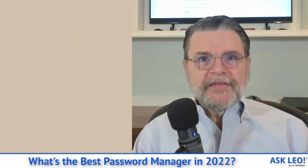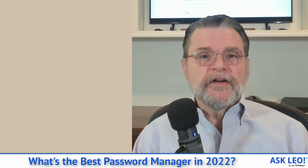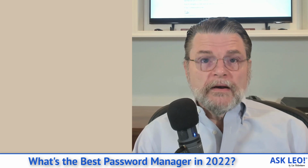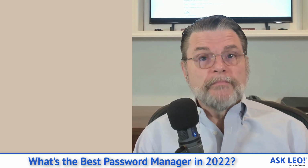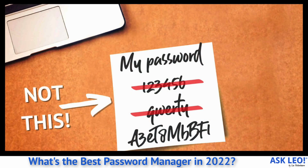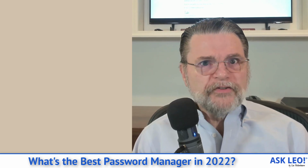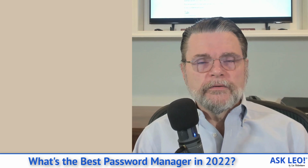It's no secret that I and many other tech and security professionals specifically recommend that you use a password manager or a password vault to enable you to use multiple different passwords that you can't possibly remember, because the password vault remembers them for you. The question, of course, is what's the best one? What password manager should I use?